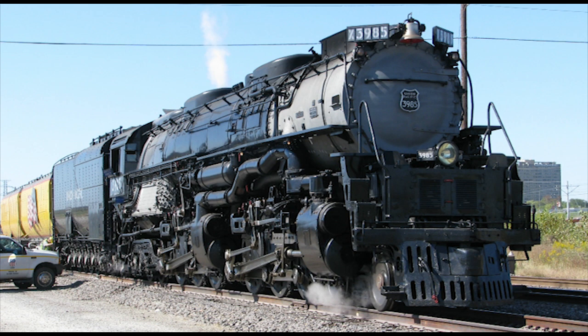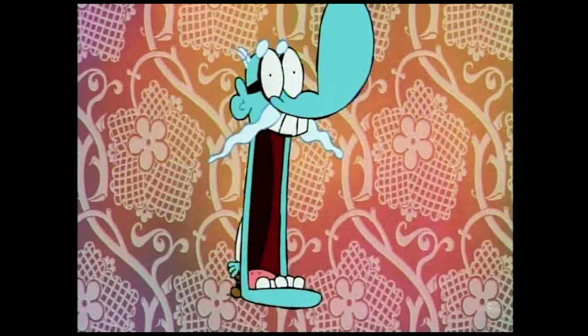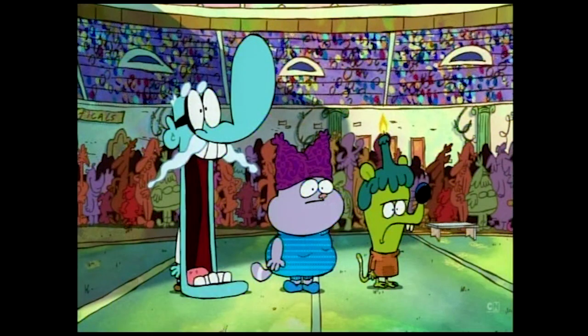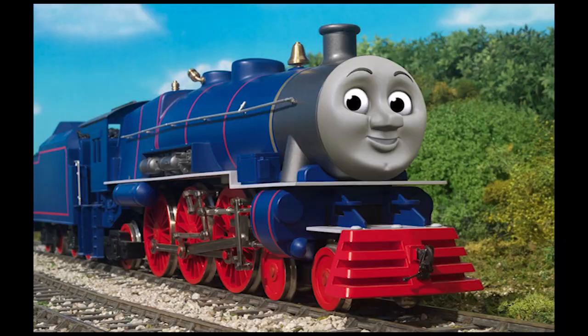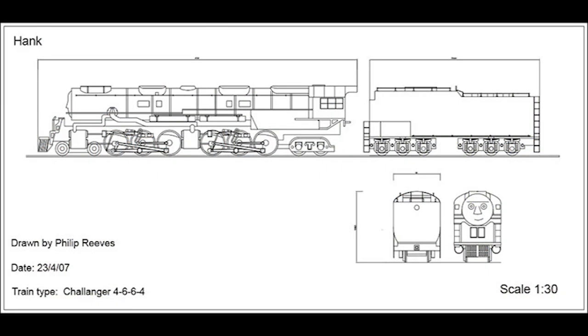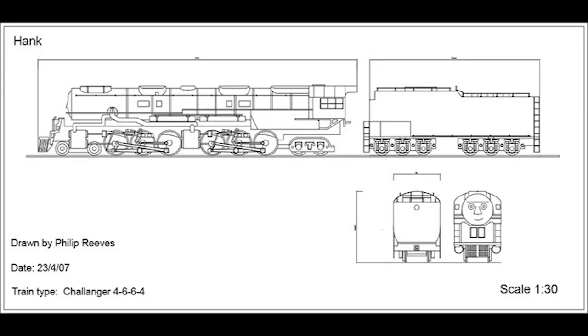And now, the closest spot with a bit of a fun fact. Did you know that Hank, from season 12 of Thomas and Friends, was first planned to be based off of the Heavy Challengers? That's right, in an early design made by Philip Reeves, the senior designer for the series from 2005 to 2008, it shows that Hank was originally planned to be based off of Union Pacific's Heavy Challengers, which not only would have made him the first American engine on Sodor, if you don't count Rosie that is, but also the largest, as well as the very first articulated engine on the island as well.